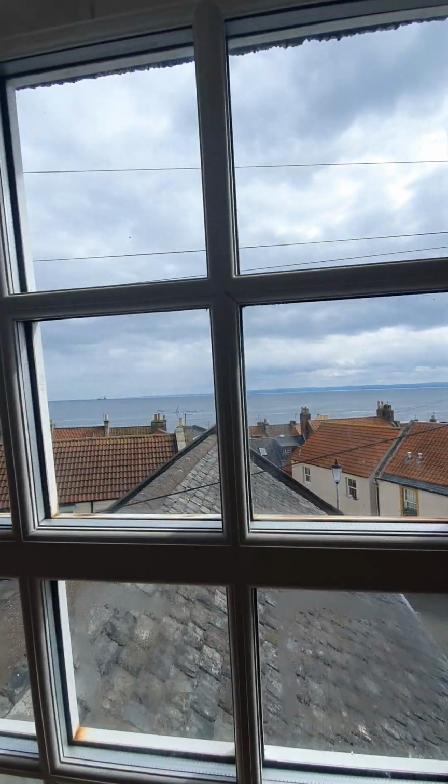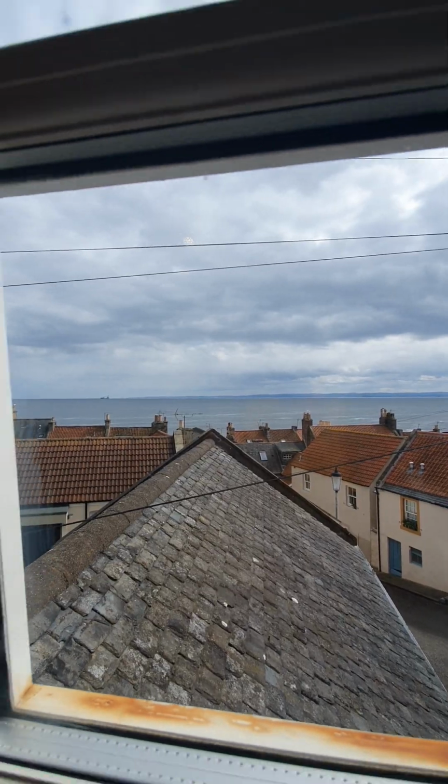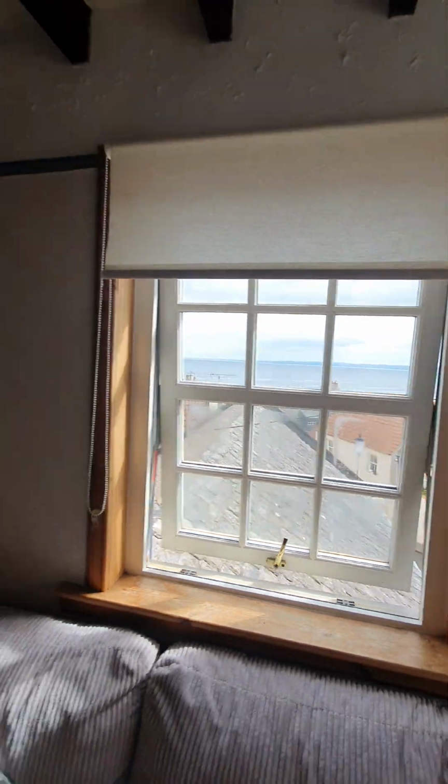And also from this window too. It's just stunning across the rooftops. Just looks fabulous. So that's everything on this level.